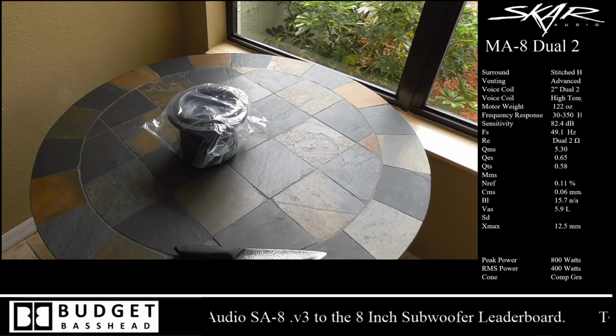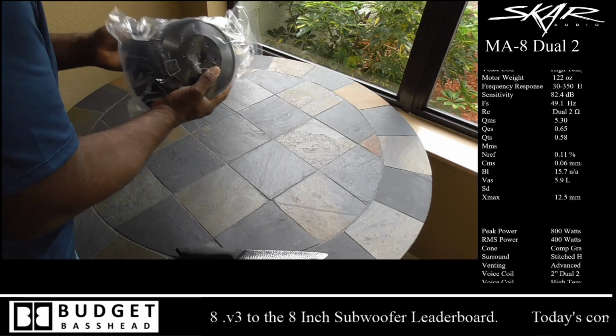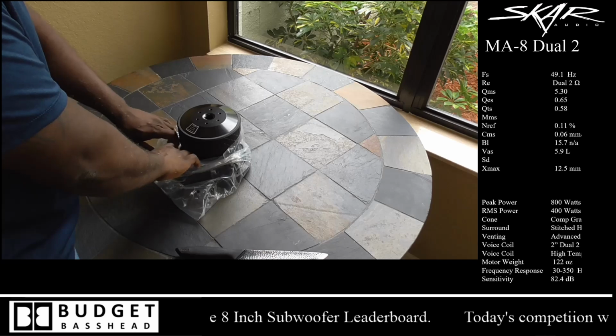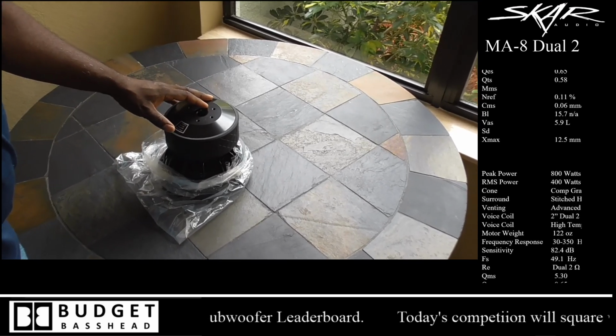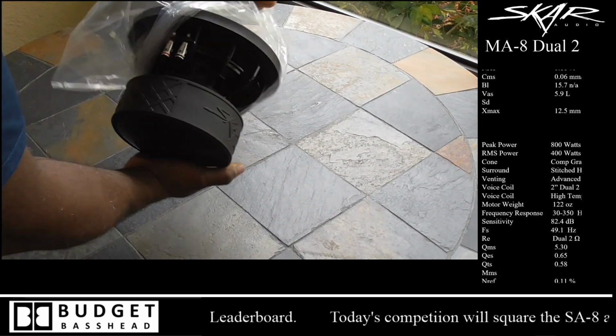Moving on, as you guys can see, this subwoofer is encased in plastic. The plastic wasn't sealed, as far as some manufacturers put tape on them. This protects the subwoofer from the elements in case something does happen to the exterior of the box. It'll be protected against moisture, dust, things of that nature.